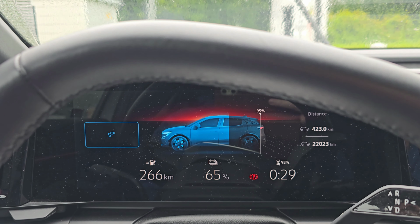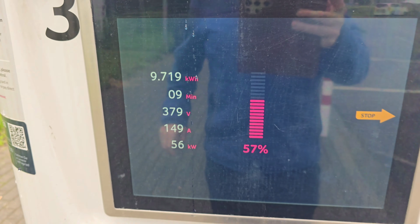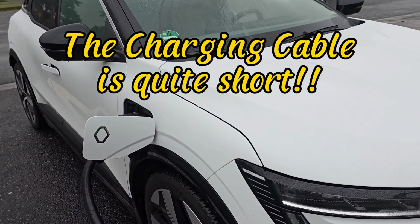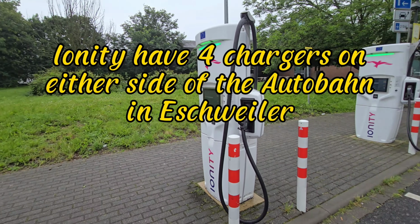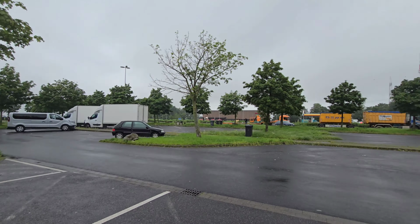So this is what the screen comes up with when it's working. The one I used the other day didn't actually work. Now the cable on it is pretty short, so depending on what sort of car you've got, you have to park pretty close to the front of it. So this is at the front. Obviously the charging port makes it a bit easier, but you can see you have to stretch it even here, so they don't make the cables very long. And these particular chargers, there's 4 here. There's 4 on both sides of the Autobahn. On the other side there's another station, and there's 4 over there as well. You can see it's quite a big area where you can stop and charge a vehicle.